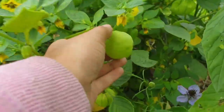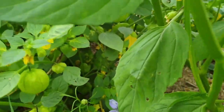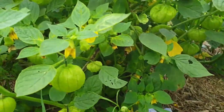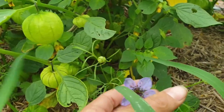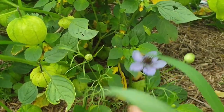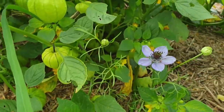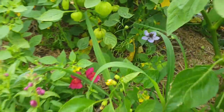The acorn and Jerusalem artichokes are filling out. The tomatillos, they're starting to get lots of fruit on them. You can see they grow in these little calyxes, these little, what do you call them? Papery husks.